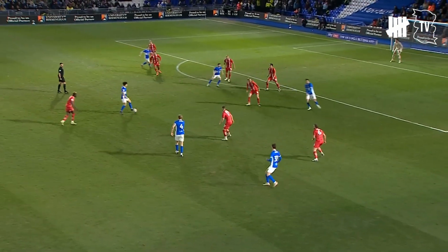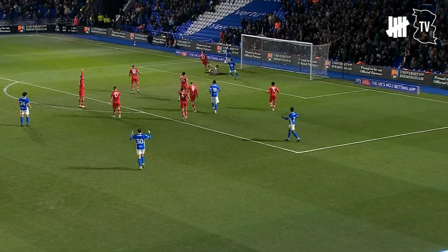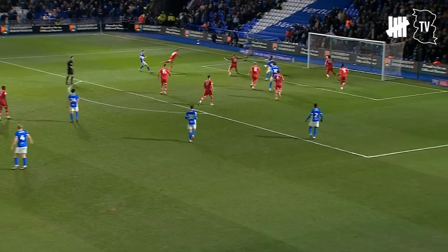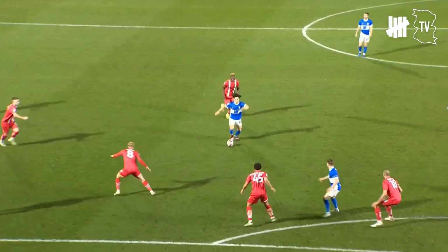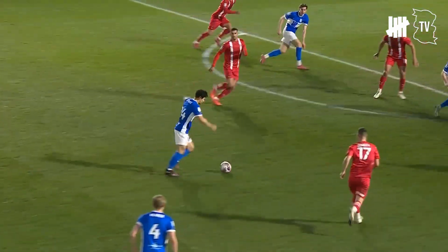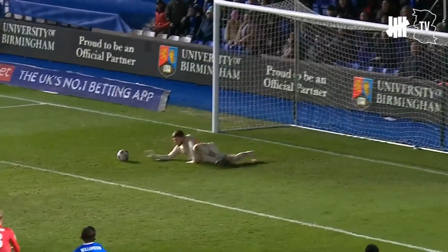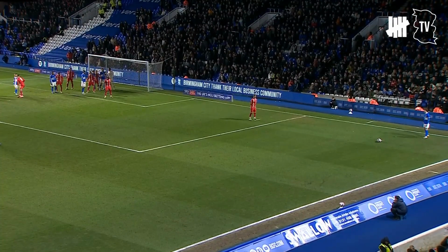With half an hour gone, Orient down to 10. Iwata in shooting position, will pull the trigger. That's spilled, and Taylor Gardner-Hickman hits the post. The follow-up comes out to Cochrane. That's blocked by Pratt in the six-yard box. Really good strikes we've become accustomed to seeing from him. And the keeper, Josh Keeley, making the save but spilling it, and then Taylor Gardner-Hickman, is he going to get a better chance? Sensed it.